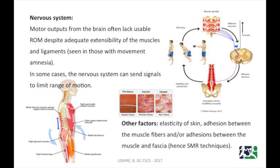From the nervous system, we often see a lack of motor outputs from the brain, which is capable of generating usable range of motion at the joint despite the muscle having adequate extensibility. This is often referred to as movement amnesia. An example of this is when a person simply can't do a deep squat because of motor control issues. Other factors affecting movement impairment and mobility include scar tissue formation, adhesions, etc.